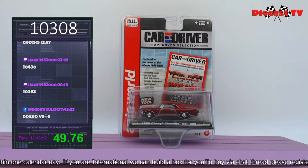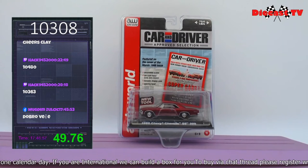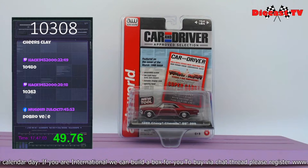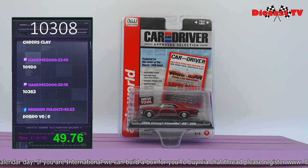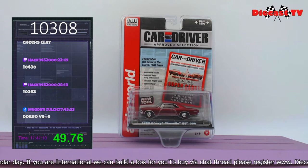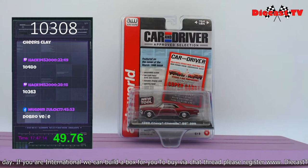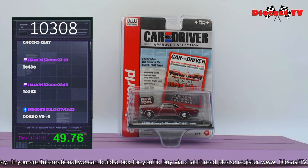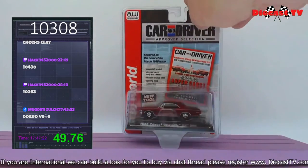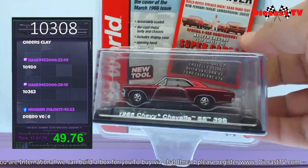All righty, Ross is in the house with some cool stuff. This is an Auto World Car and Driver approved selection. This car was featured on the cover of the March 1966 issue of Car and Driver. Wow, pretty cool. I like it when Auto World does this kind of thing. I do believe the original color of this car was supposed to be gold. Now, if you take a look at it, it's got that ultra red look, and it sure is an ultra red. Let's take a close look. Pretty sweet car. Let's take a look at the front.